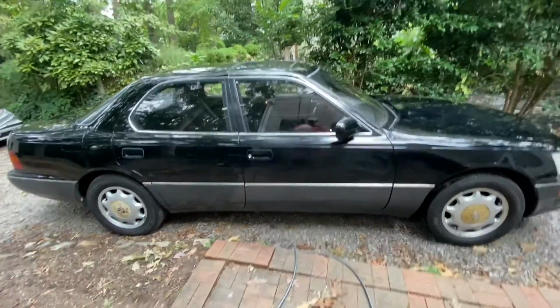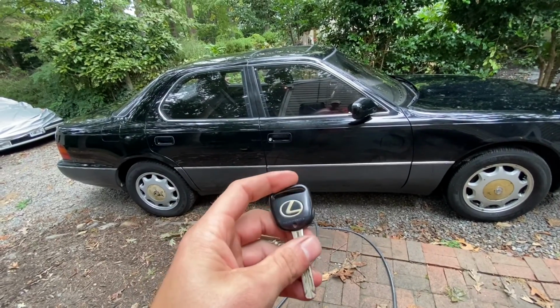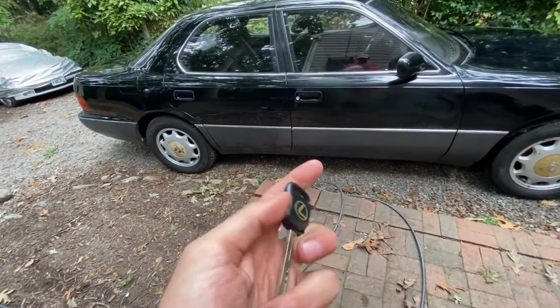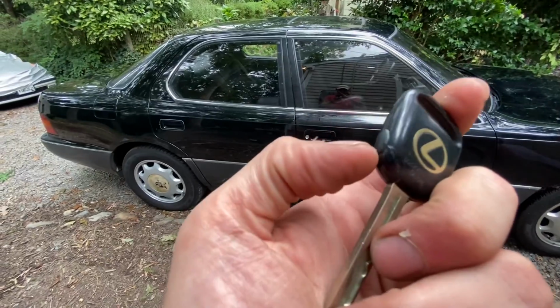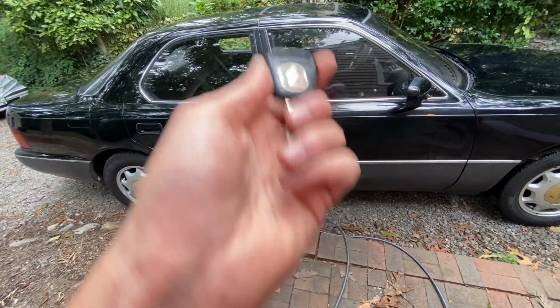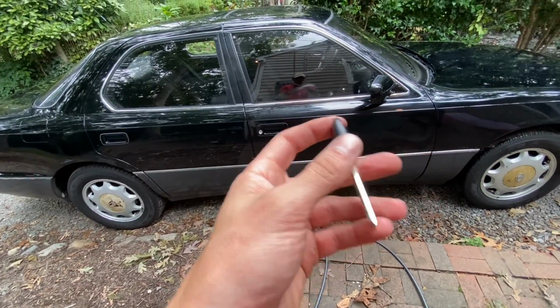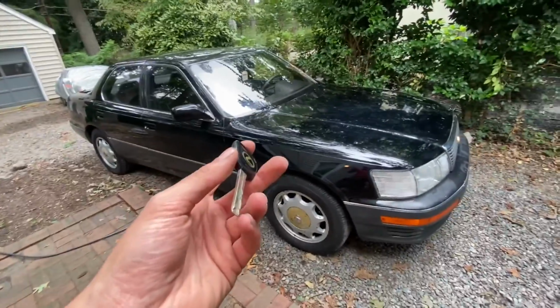All right, so let's start off with the key. Normal looking Lexus key, except for one interesting little feature. Again, this is a 94. See that button right there? That's the lock unlock. This car has keyless entry integrated into the key. I wish more cars had this. The Land Cruiser has it, but it's on the buttons right there, and they break sometimes. But that is a cool feature.